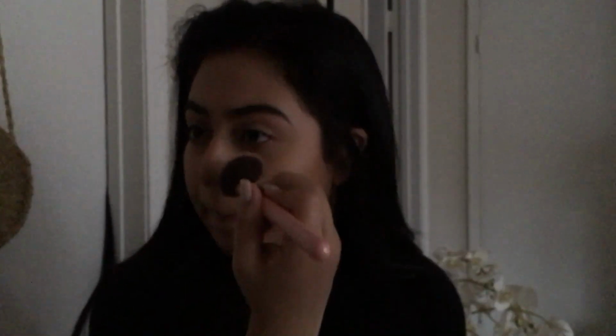I'm just taking this large angled brush, also from BH Cosmetics, but I got this in a beauty box. You just do the kissy face and then you put it on. I like to drag my bronzer around here just to try and define my non-existent jawline basically. I really like putting bronzer on my forehead, and the last place that I put just a little bit of bronzer in, not too much, is my nose. Just like this.